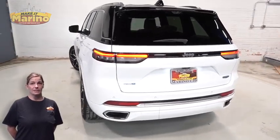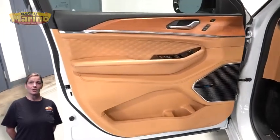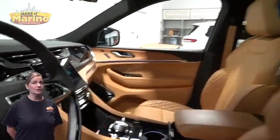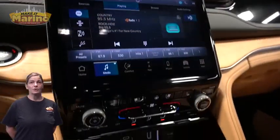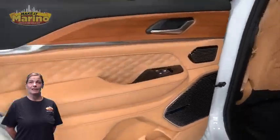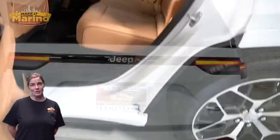and ventilated front seating, heated steering wheel, 22,000 miles on the odometer, 10.1-inch touchscreen, navigation, rear backup camera, select terrain system, second row heated seats, dual pane panoramic sunroof, power liftgate, 2.0-liter turbocharged 4-cylinder engine, and so much more.